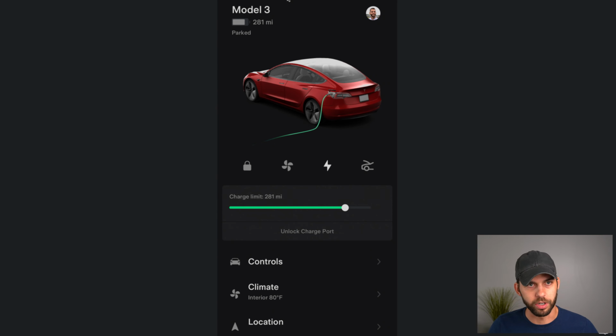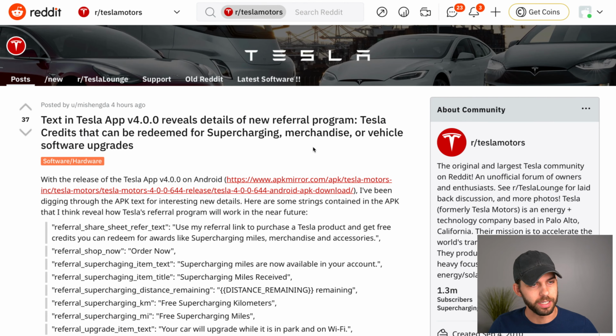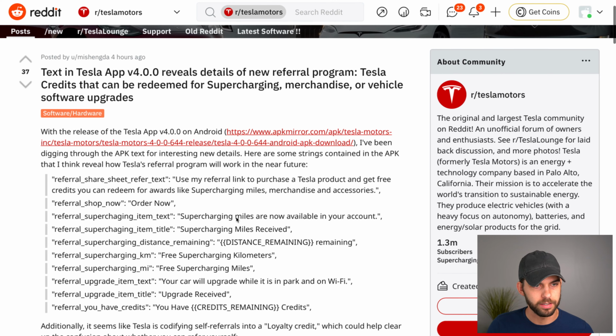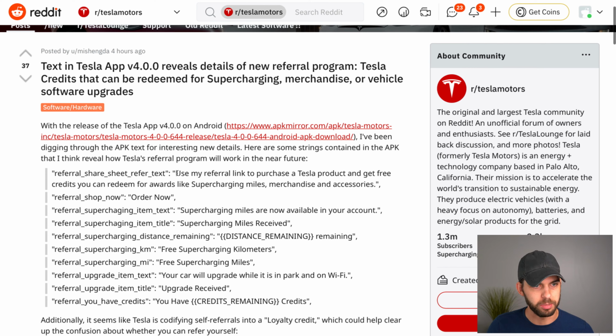The other thing that I wanted to talk about, just because we've got this app update, is that a user here on Reddit has done a little bit of digging through the new code for the app, which I feel like always happens whenever we get something like a Tesla website update or an app update. And it looks like there may be some changes to the referral program coming based on some of the language that's hidden in the code of the app. So it says here, use my referral link to purchase a Tesla product and get free credits you can redeem for rewards like supercharging miles, merchandise, and accessories.